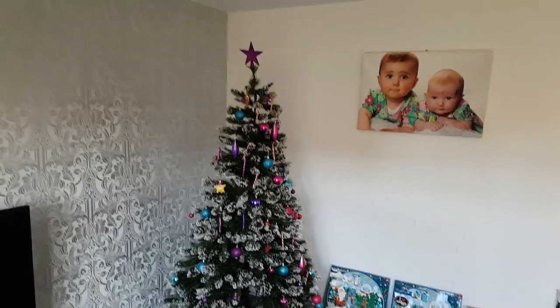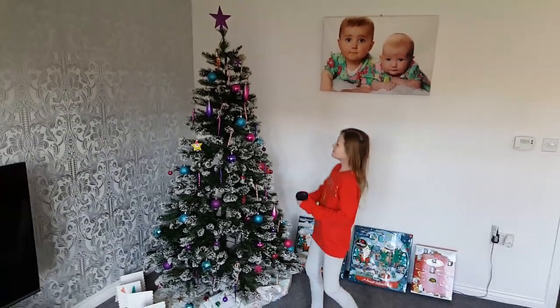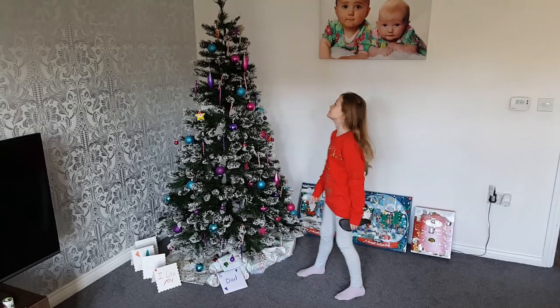Christmas tree, oh Christmas tree, oh Christmas tree. Christmas tree, oh Christmas tree, oh Christmas tree, oh Christmas tree, Christmas tree, oh Christmas tree, oh Christmas tree, oh Christmas tree, Christmas tree, oh Christmas tree, oh Christmas tree. Oh Christmas tree, Christmas tree, oh Christmas tree, Christmas tree, oh Christmas tree.